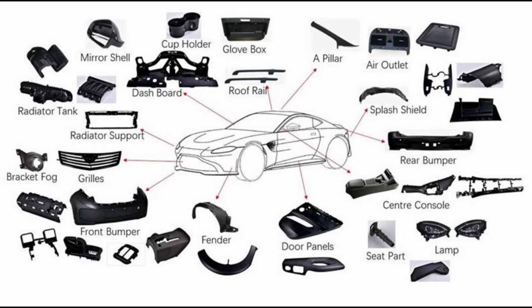Number 11. Car signal lever. The car signal lever, also known as the turn signal lever or indicator stalk, is a control mechanism located on the steering column of a vehicle. It is used to activate the turn signal or indicator, which is essential for indicating desired changes in direction while driving. The signal lever is an important part of a vehicle's safety system and plays a vital role in communicating the driver's intentions to other road users.